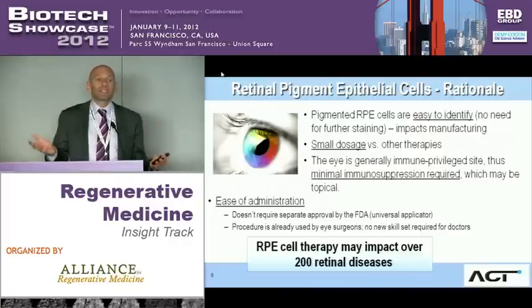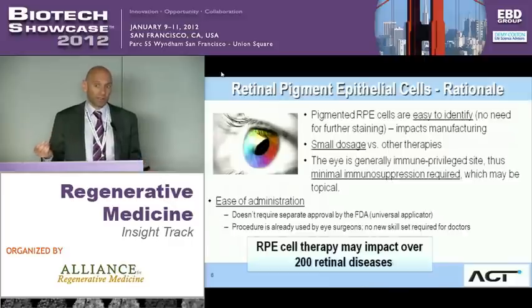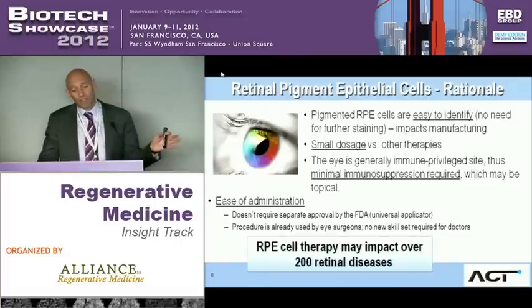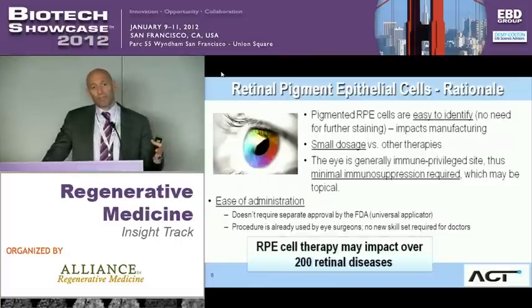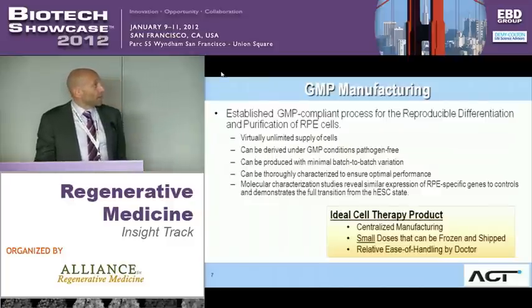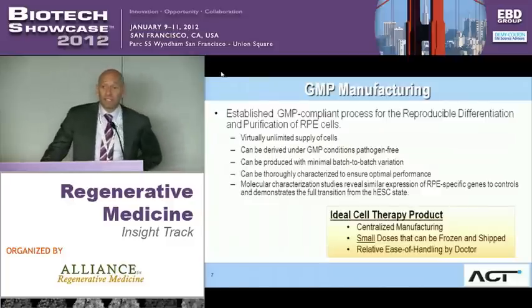We see this as a very scalable model and something that's very critical in terms of rolling out the commercialization of this product. The ease of administration, I'll show you the cannula a little later, but all of the materials we use for the injection are off-the-shelf cannular devices. We have a GMP manufacturing facility in Marlborough, Mass. At our lab, we are capable of making about 500,000 doses a year of these RPE cells.